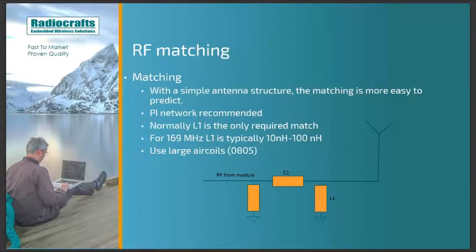Again, with a helical antenna, first of all, we do recommend that you put in a pi network for matching the antenna. That means there is room for 3 passive components. We do recommend that you make these large in size, specifically at 169 MHz, because having small inductors at 169 MHz will make you lose several dB of efficiency. So we do recommend do not try to save space by using 0402 or 0201 components. Use them big.